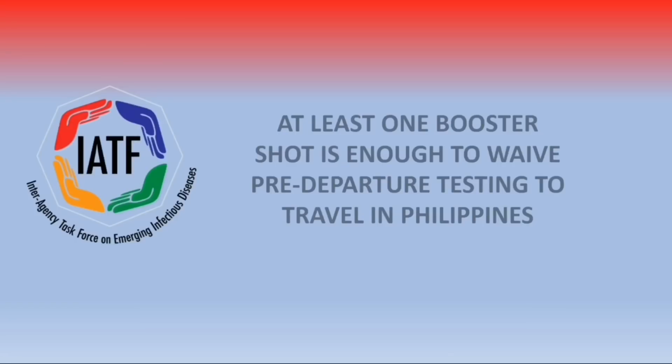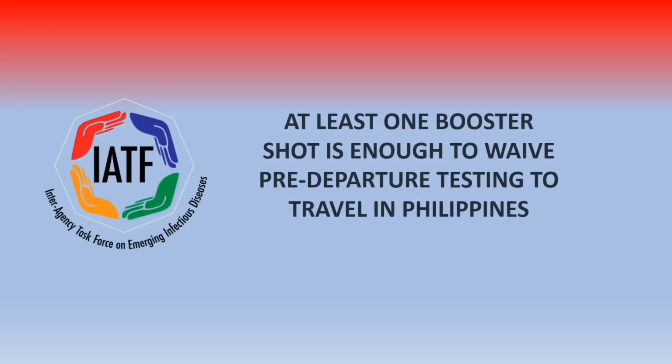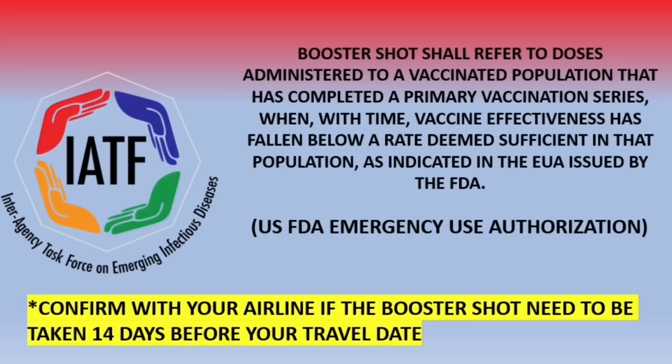If you are fully vaccinated, at least one booster shot is enough to waive pre-departure testing to travel to the Philippines. A booster shot refers to doses administered to a vaccinated population that has completed a primary vaccination series when, with time, vaccine effectiveness has fallen below a rate deemed sufficient in that population, as indicated in the EUA or Emergency Use Authorization issued by the FDA.